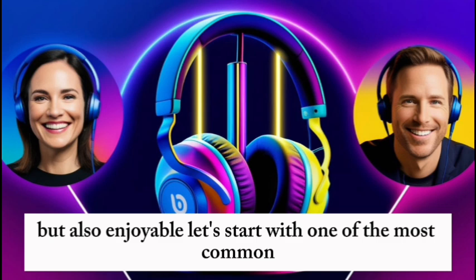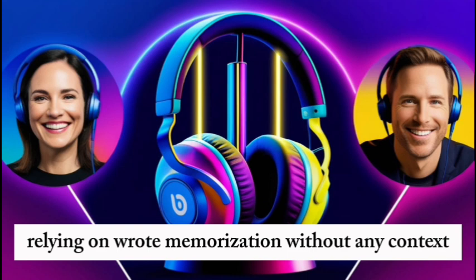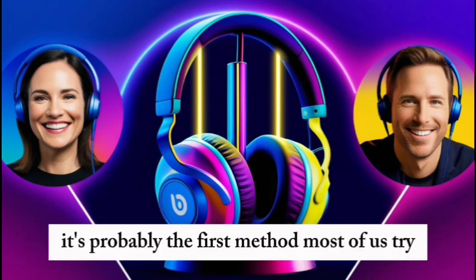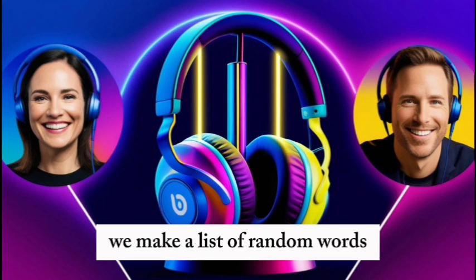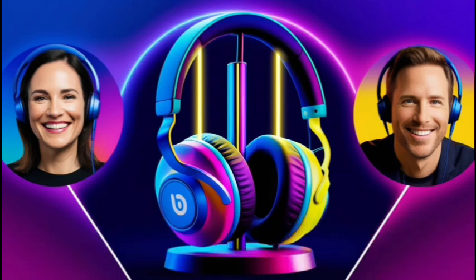Let's start with one of the most common and frustrating mistakes people make when learning vocabulary: relying on rote memorization without any context. Sophia, I'm sure this sounds familiar to many of our listeners. Absolutely, Adam. It's probably the first method most of us try when we're learning new words. We make a list of random words, repeat them over and over, and hope they'll stick in our memory. But here's the thing: it rarely works.